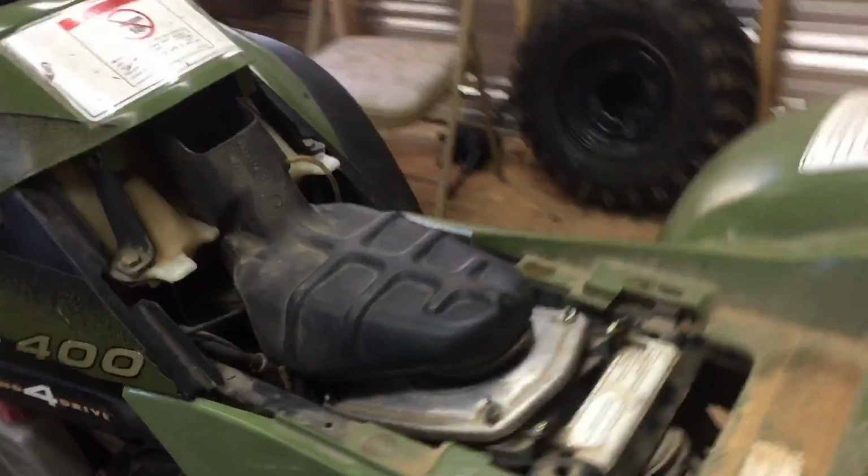How do you know it's a really high-powered four-wheeler? Stronger than mine, under 18, mine says under 16.